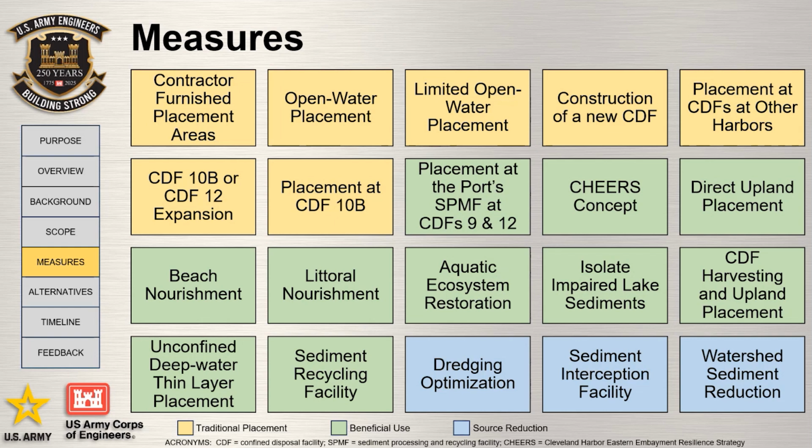Measures shown in blue are source reduction measures. These do not create additional dredge material capacity, but rather focus on reducing the overall volume of sediment requiring removal to ensure safe, reliable transportation through practices like watershed planning, sediment capturing, or dredging optimization.